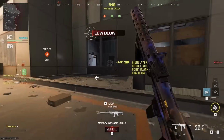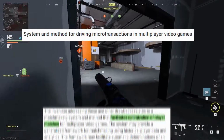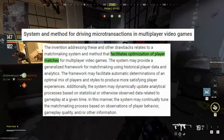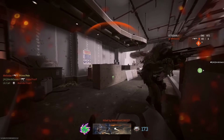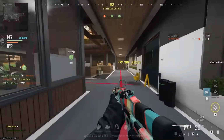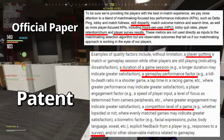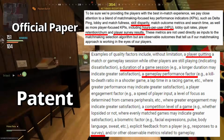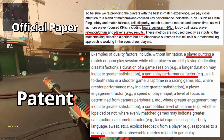That's the only way. They have a patent that not only complements that goal perfectly and details every last method they use to push these microtransactions, which is obviously in their best financial interest as a business, it also exactly lines up with a paper that they wrote and published, including the same engagement factors that they use to measure player satisfaction. This is no coincidence.